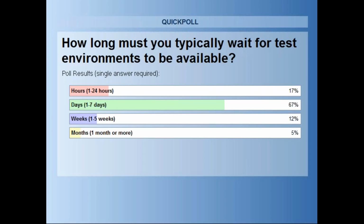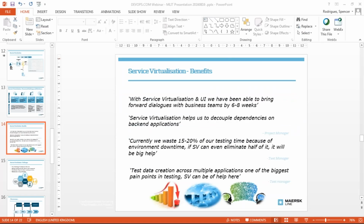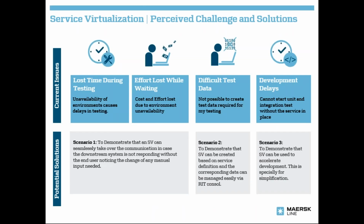So, yes, excellent. Peter and Spencer, should we do our next poll question now, or do you want to continue with the presentation? What do you think, Peter? Well, maybe just wait until Spencer has talked about the service virtualization slides, and then we can take it at the end of that. Yeah, that would be good. Very good, Peter. Go ahead, Spencer.